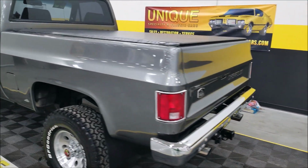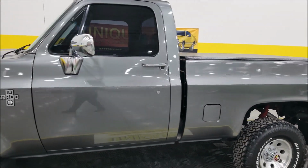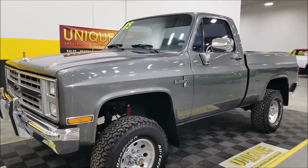All right, I'm going to slip to the front. I want to pop this hood, check out this engine bay. You know it's going to look as good as the rest of this truck. I think I'll pop the bed open too, so you can check that out. So hang on a second, let's check out the rest of this truck.